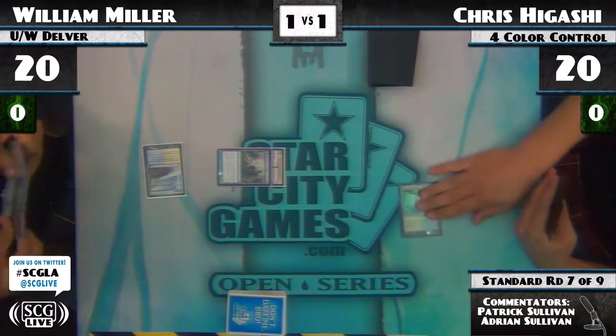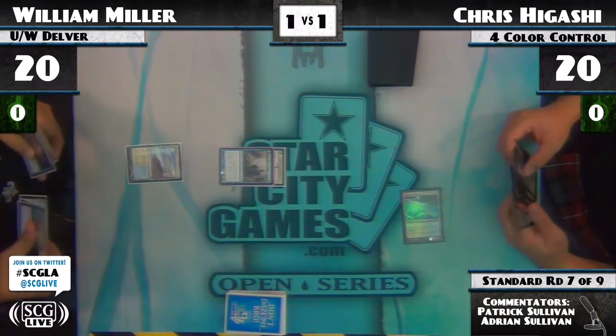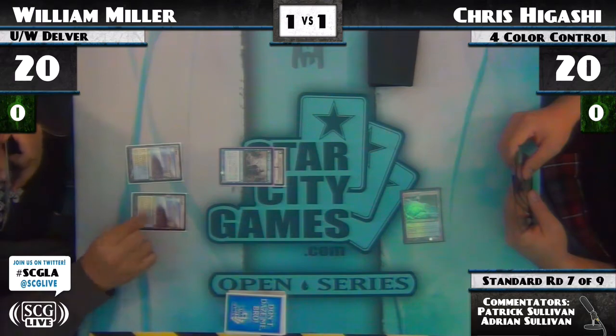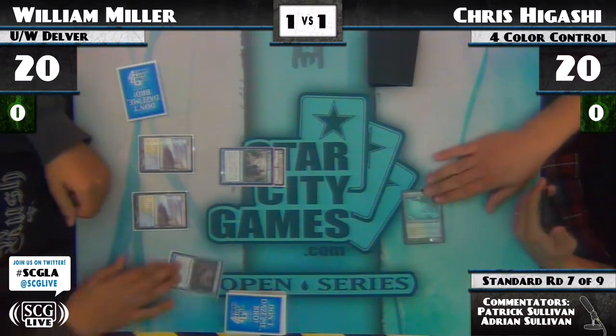We see a Delver turn 1 from William Miller here. Glacial Fortress on the other side from Chris Higashi. Glacial Fortress would have been a great card for our last 4-color control player to have seen in play. He needed it for that Sun Titan. I like this. He's got the Merfolk Looters in his list. Yeah, he's playing the Charles Gindy list. I think he's 1 card off of Charles... No, also 2 cards off of Charles Gindy.